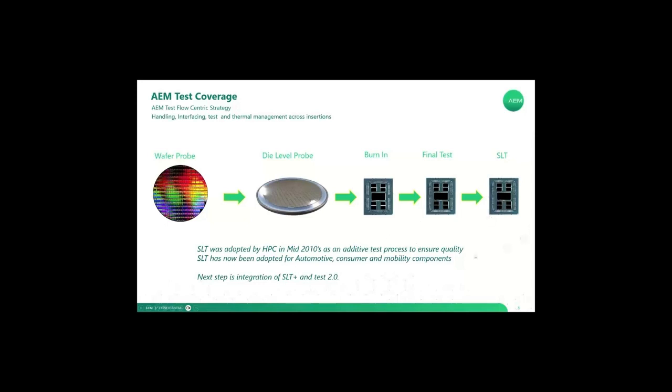So the point I want people to take from this slide is system level test isn't new. It's been adopted and it's been mainstream now for over a decade, and now more and more verticals are beginning to embrace this as part of the standard test flow. So really the next step in the overall SLT isn't just the deployment of SLT, it's how can we now take what's in place and further optimize the economics around test to take further advantage of that new ecosystem, which is what we're calling Test 2.0.